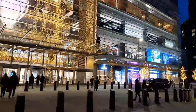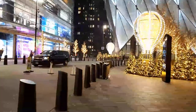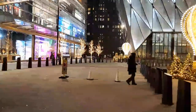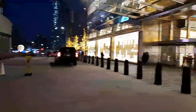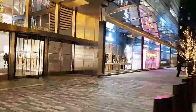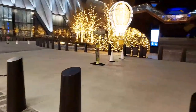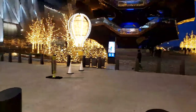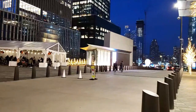Mine is open right now. Let's head over there. Watch out for the car. Oh my gosh. This is so deceiving. I always knew this would be a problem. This is actually a pedestrian crossing and cars can come up here. There's a driveway. But because it's so nice here, people don't realize that it's a driveway and they walk across without looking.